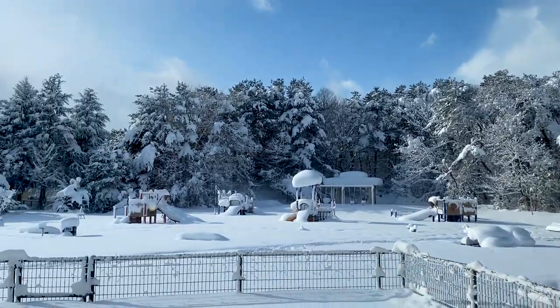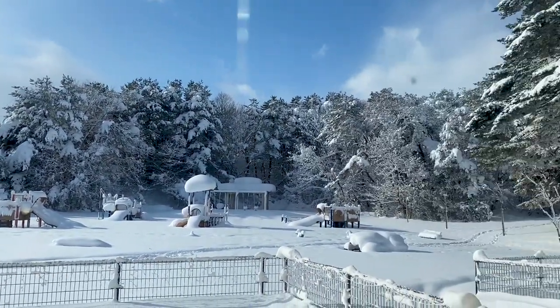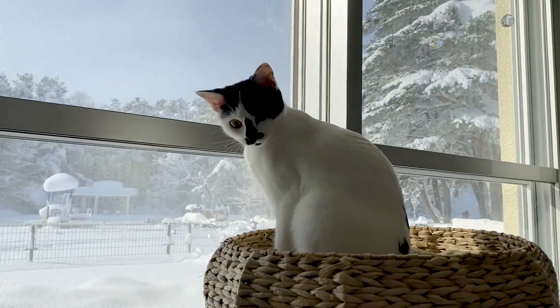Backyard looks like right now. It's been snowing for like 3 or 4 days straight. It's crazy. Do you like the snow?